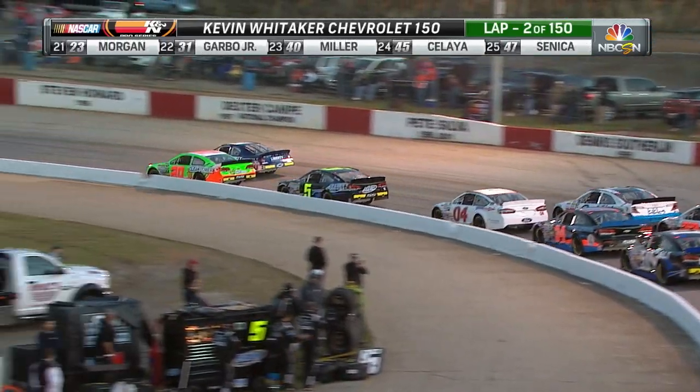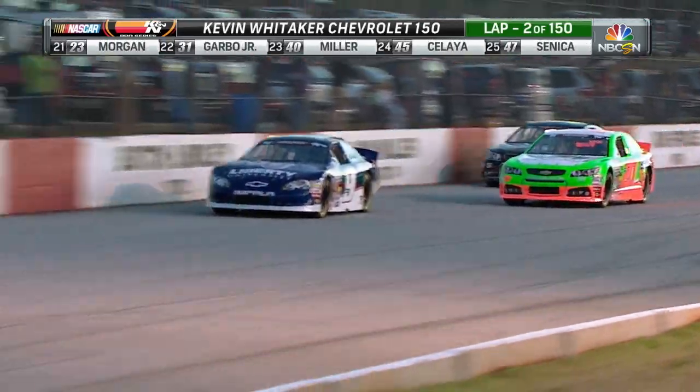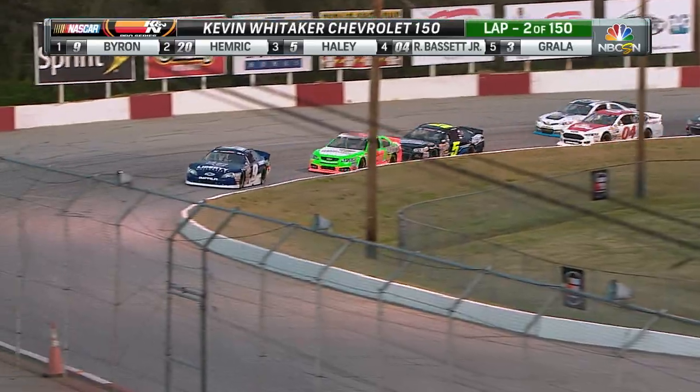Now, when you can pass the pole sitter from the outside at a flat track like Greenville-Pickens, I believe he's really happy with his car early. William Byron leads lap 1 in the 9. Daniel Hemrick, the pole sitter in the 20, is second. The 5-car of J.J. Haley follows.